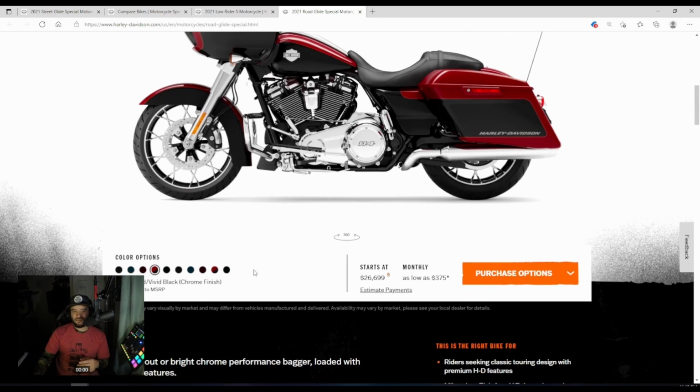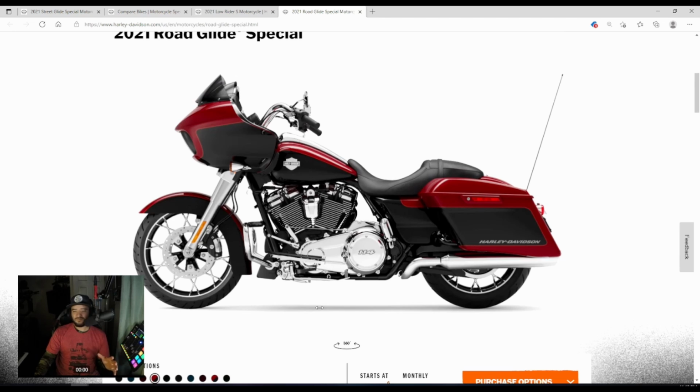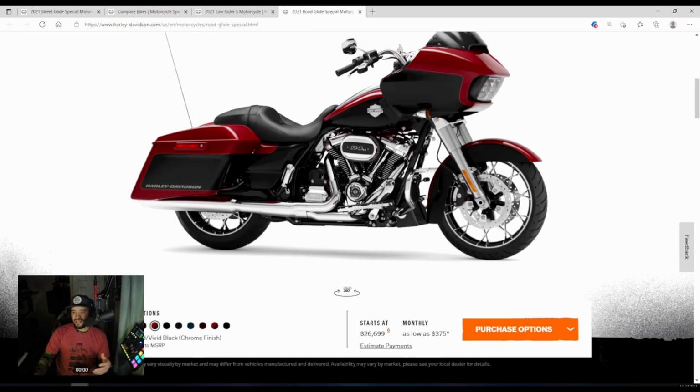You do have all of these color options. Plus, you're not limited to just blacked out components. So if you're a fan of chrome, then this is the bike for you. I mean, it's a great looking bike. I'm glad that they added chrome back to the specials. I mean, it's a great option, and it's actually cheaper than the blacked out one. The blacked out one runs you $1,900.